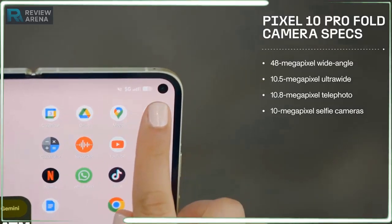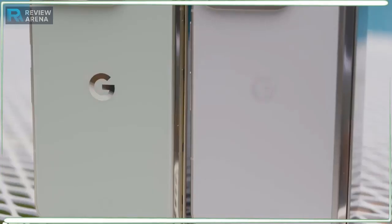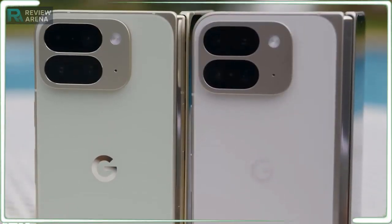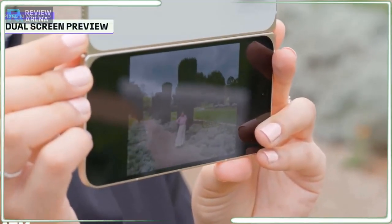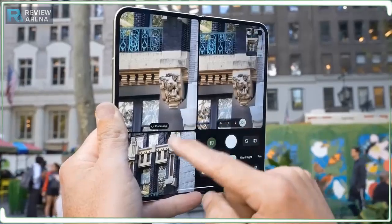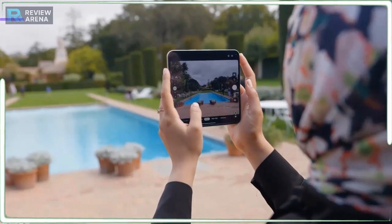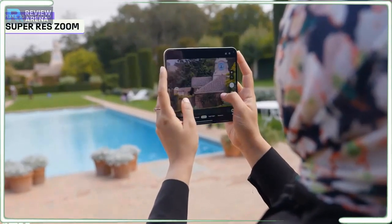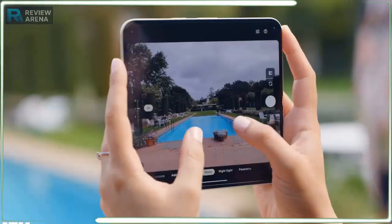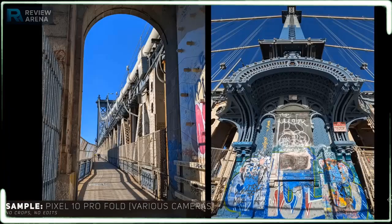The Pixel 10 Pro Fold's 48 megapixel main camera may have less resolution than the 200 megapixel one on board the Galaxy Z Fold 7, but I preferred Google's camera phone in a number of shots. It also has a 10.5 megapixel ultra-wide and a 10.8 megapixel 5x telephoto zoom lens. The selfie camera is 10 megapixel. Here are some camera samples of the Google Pixel 10 Pro Fold.